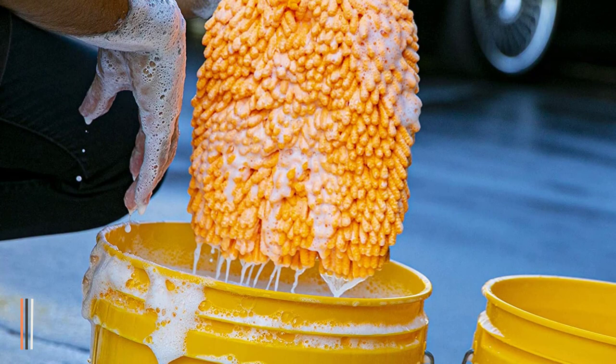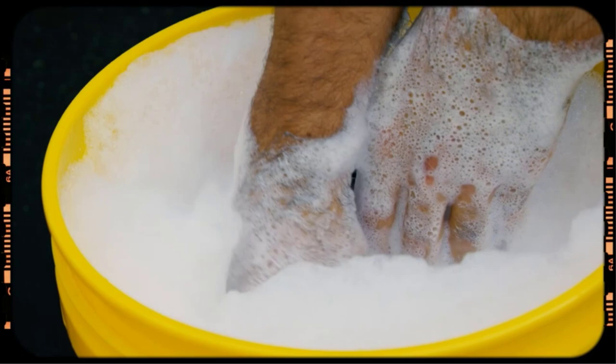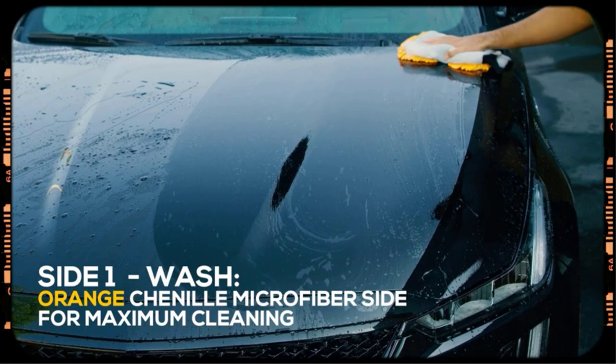We found Meguiar's Hybrid Wash Mitt very versatile to work with. The noodles hold a lot of soapy water to clean large areas in one go. Even larger dirt particles are safely encapsulated within the thick Chenille layer. The plush side works very well to clean glass and chrome, without leaving hardly any streaks. Our experience is that this mitt releases its dirt load easily during the rinsing process. Closer inspection has shown that hardly any contaminants are left behind.